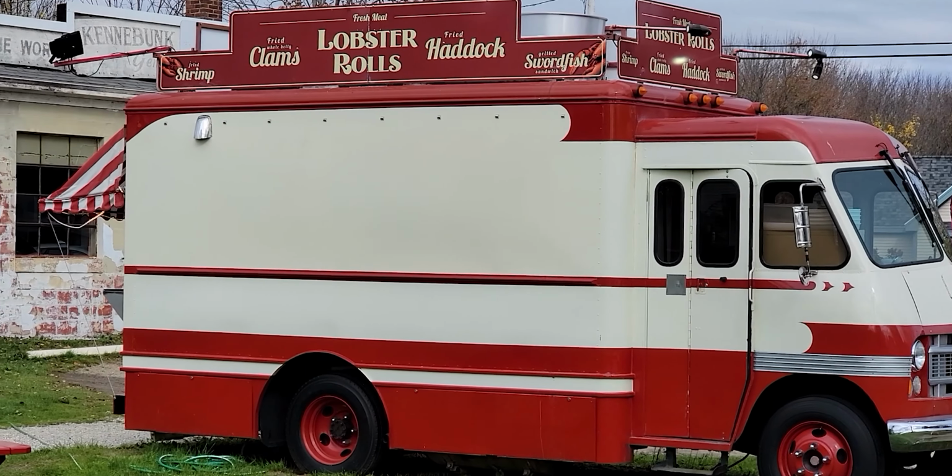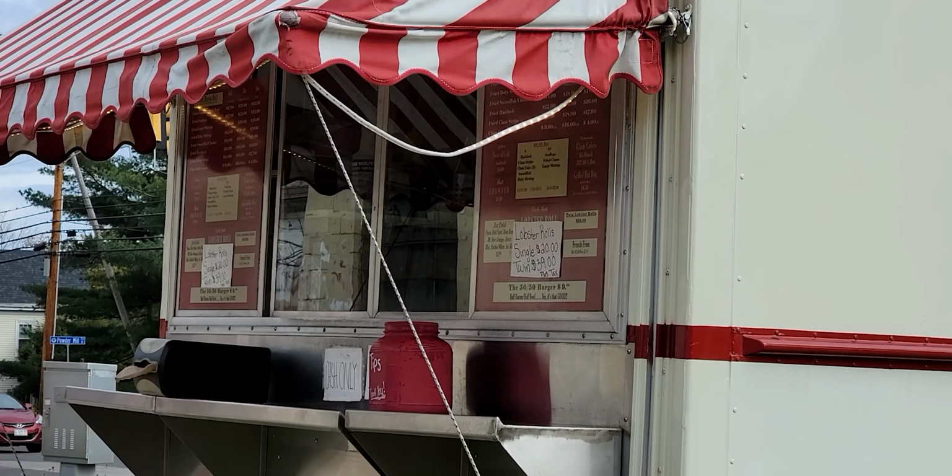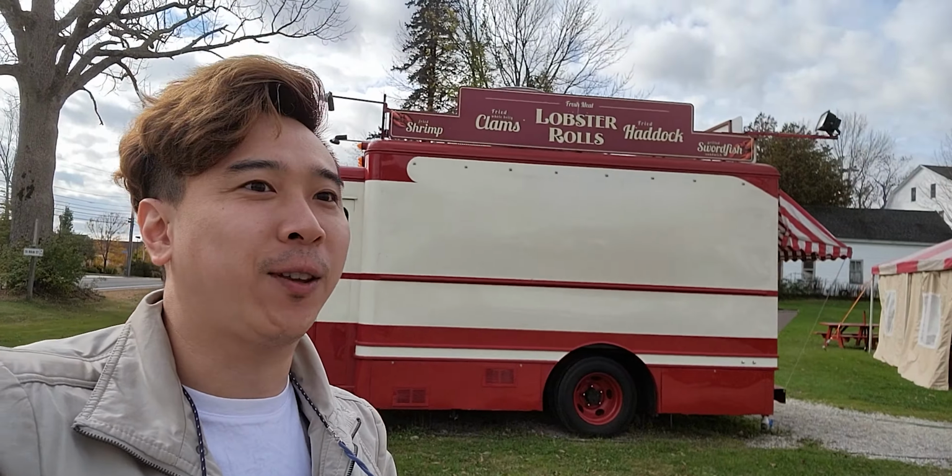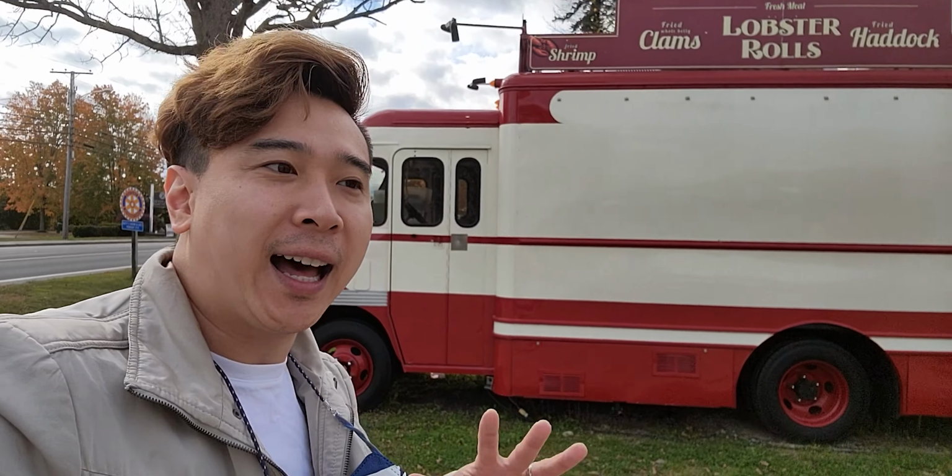So this place is called Ocean Rolls and it is located in Kennebunk, Maine. And it's right outside an old machine shop. This is gonna be the wild card to see if it contends with all the other lobster roll places that I've looked up.